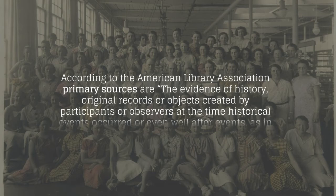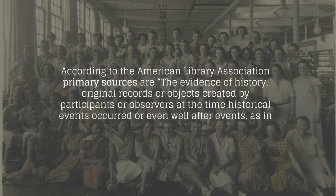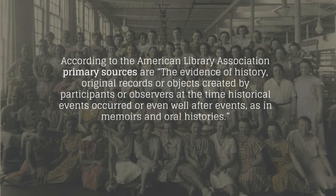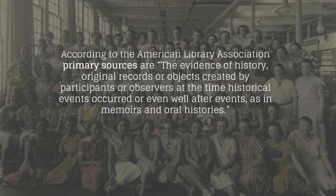According to the American Library Association, primary sources are the evidence of history, original records, or objects created by participants or observers at the time historical events occurred, or even well after events, as in memoirs and oral histories.